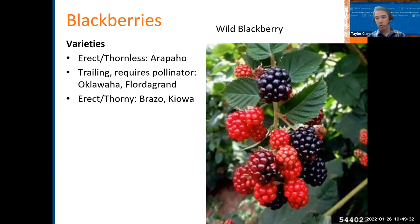We grow them, they grow wild in Florida. Like in the image here, we have a wild blackberry. But usually I like the trailing blackberries, and you can trellis them pretty well. I mean, you could do this with the erect as well, but you can train them to grow onto a vertical trellis. So it has a reduced footprint in your garden. And then you can put different varieties along there, so they're pollinating, et cetera.